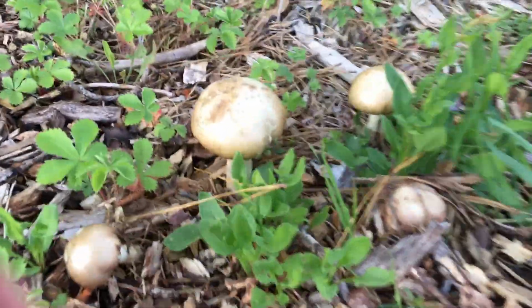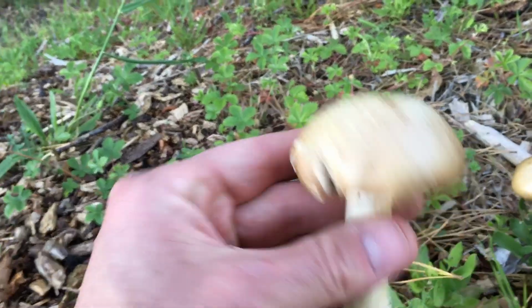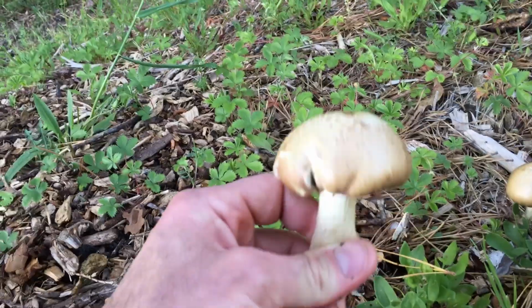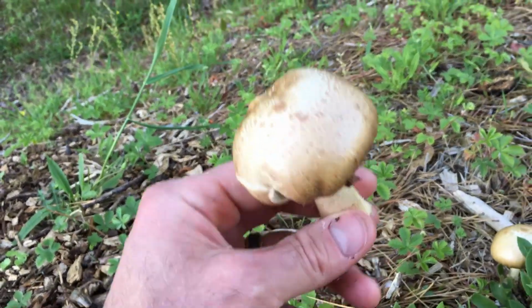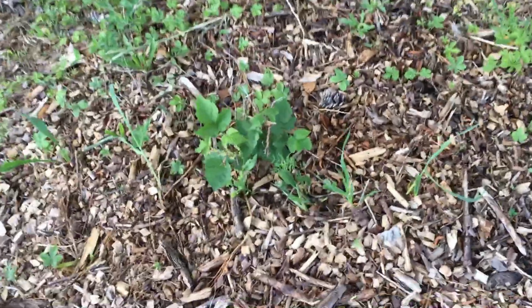You can see we got Stropharia mushrooms popping up all over throughout the garden. These are the Stropharia rugosoannulata, garden giant mushroom, that are edible, tasty. So we slice these up and have them with all kinds of different meals.